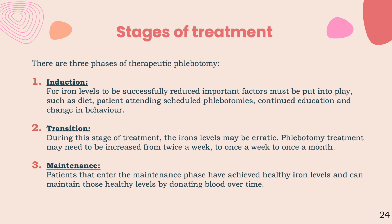In the transition phase, the iron levels may be erratic. Phlebotomy may need to be twice a week, once a week, or once a month. The transition phase aims to transition the patient into the maintenance phase, and during this transition period, the iron levels fall steadily over a period of time.